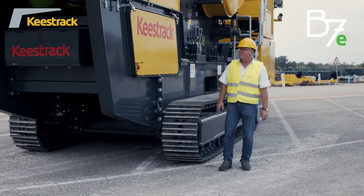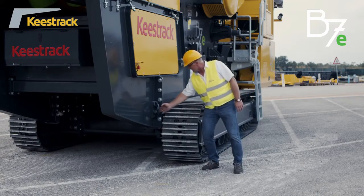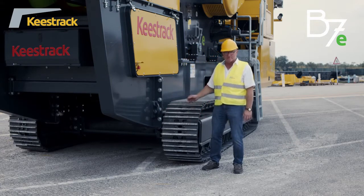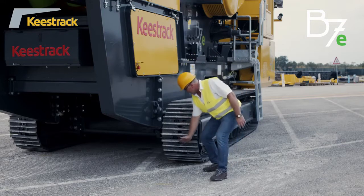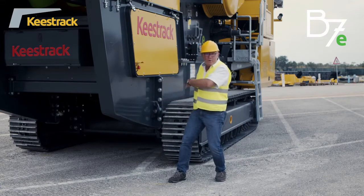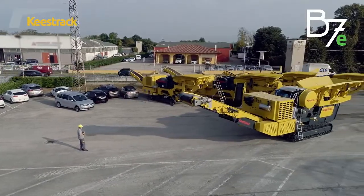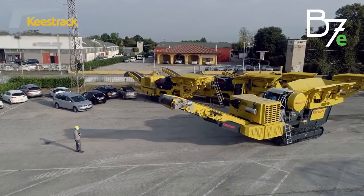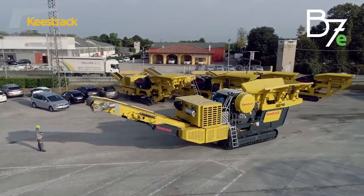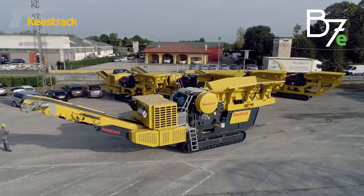For transport of the B7e on semi-trailers, it has several certified fixing lugs around the machine, and the loading angle is 17 degrees or even more on the other side. The transport dimensions are 3 meters in width, 15.3 meters in length, and in the fully assembled condition 3.9 meters in height.